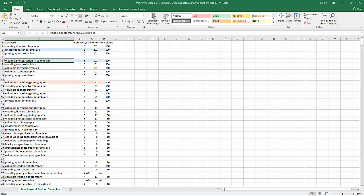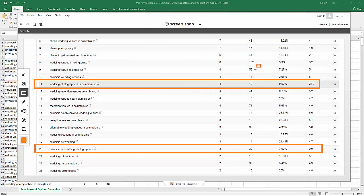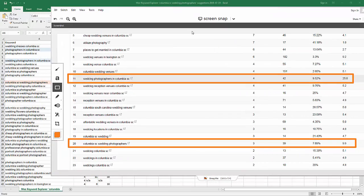Now I actually have a screenshot here from Google Search Console for a site that I have in Columbia, South Carolina, that includes wedding photography. And I can actually show you data that backs up the claim. And it's saying that this site ranks in the 25th position for wedding photographers in Columbia SC. And it ranks in the 9.9th position for Columbia SC wedding photographers. Those are the two terms that we're looking at over here.